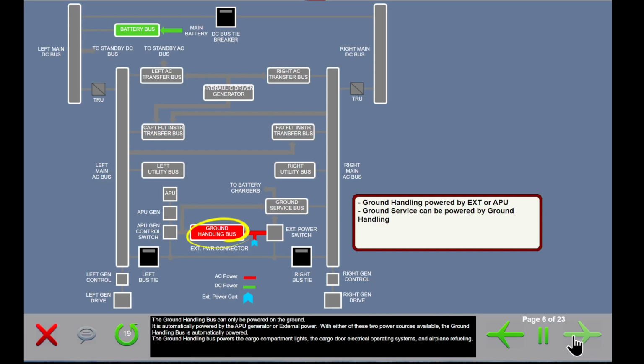The ground handling bus can only be powered on the ground. It is automatically powered by the APU generator or external power. With either of these two power sources available, the ground handling bus is automatically powered. The ground handling bus powers the cargo compartment lights, the cargo door electrical operating systems, and airplane refueling.